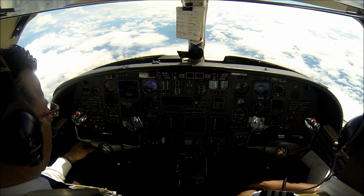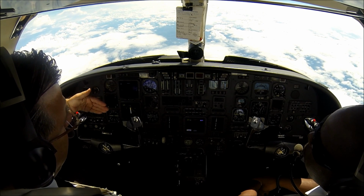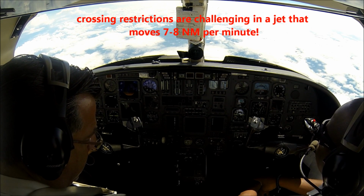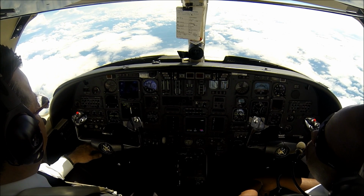Exit 143, and you can deviate left, and so now we're on the descent profile. Cross 55 miles this side of the position at 240. It requires 2,100 feet a minute. Descent rate. We are perfectly on that profile from 410.